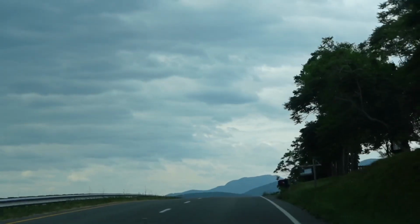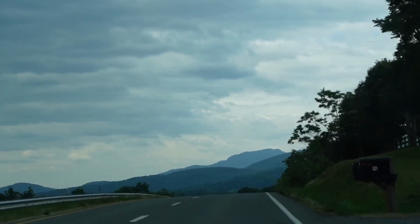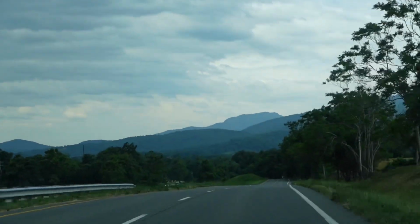But first, to get there, it's a gorgeous drive on what is called Skyline Drive. We're not even in the park yet, and the mountain views around us are just beautiful. It reminds me a lot of the Smokies, which makes sense because it's all part of the Appalachian Mountains, but really pretty. It's a cloudy day, but the sun is peeking through, so I think we should have some really nice views today. Anything to add? Yay! Excited. Okay, let's go.